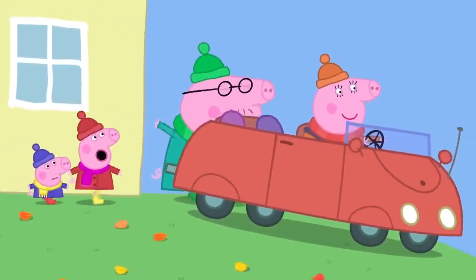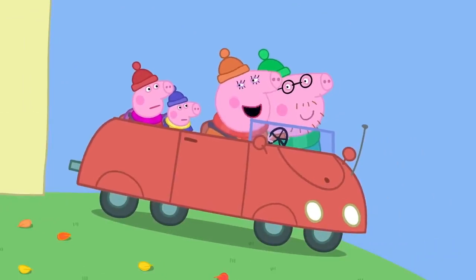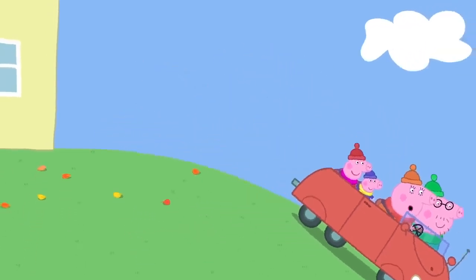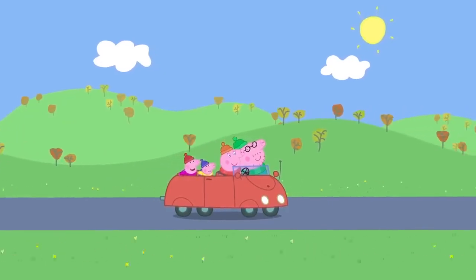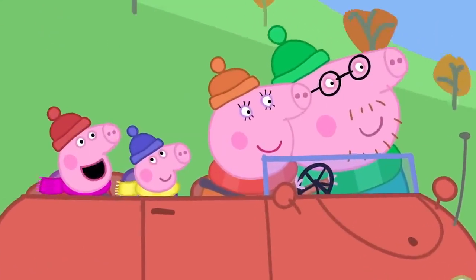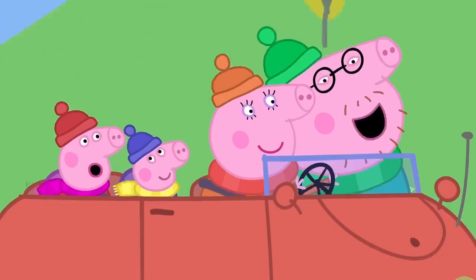Oh, puddles in the woods? Yes, I should think so. Is everybody ready? Yes, Mummy Pig. Then let's go! I love muddy puddles, splishy, splashy puddles. I love muddy puddles, la-da-dee-da-doo.